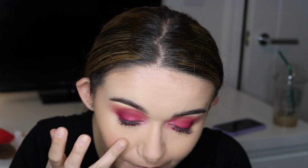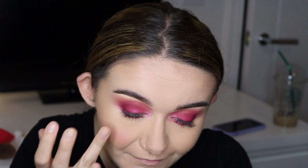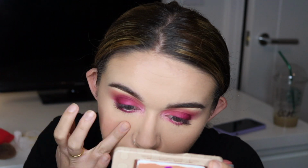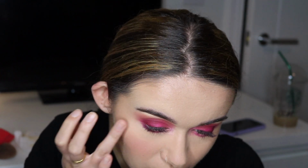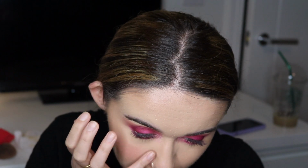For blusher, I'm going to be using the Milk Makeup Lip and Cheek in Work, and it's actually called Work. I don't normally wear cream blush, but this could ruin my whole makeup. I'm applying it with my finger. Okay, that does actually go over nicely. Obviously, as you all know, normally cream products go on before powder products. It is nice, but I do normally use powder blush just because I find it quicker.